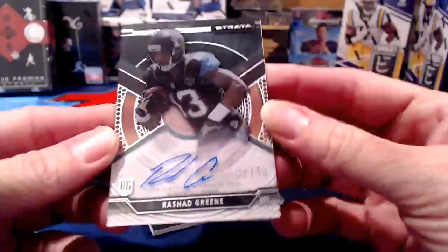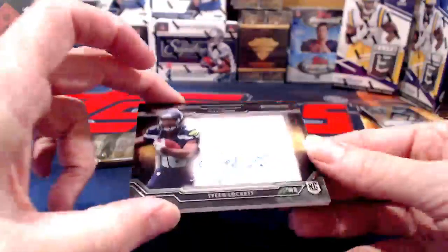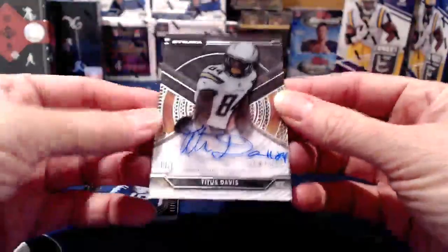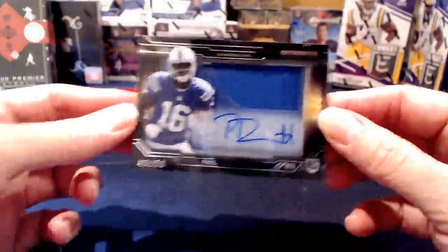So you guys did right there, Nathan and Mike. You guys picked the right half of the case. You've picked a good one so far. We've seen a couple nice things come out of here. There is Rashad Green to 75, another hit for the Jags. Of course, I don't know if those are the teams you guys have. You guys might be like, oh no, this is terrible, because you have different teams. I don't know. Tyler Lockett coming out for the Seahawks. Do not see a number on the Tyler Lockett. And then finally, we have Titus Davis to 800 for the Chargers. And then Philip Dorsett to 50 for the Colts.